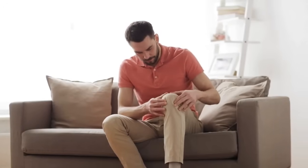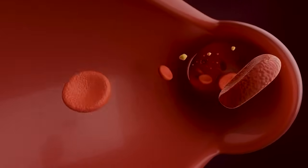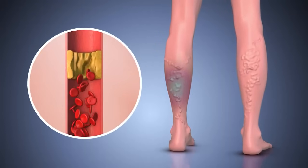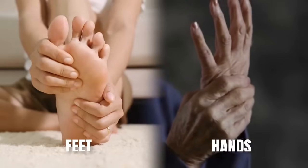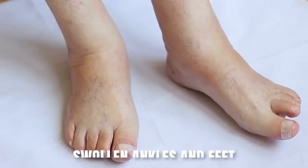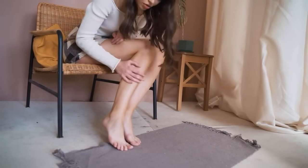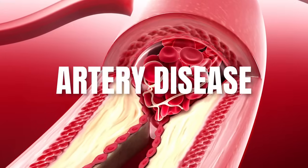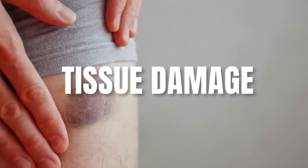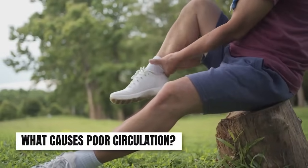Imagine dealing with painful leg cramps, numbness, and weakness in your legs. These troubling symptoms are just the start of what poor circulation can cause. When blood flow to the legs is limited, it can lead to a range of issues, including cold feet and hands, slow healing of wounds, varicose veins, and swollen ankles and feet. If left unchecked, poor circulation can lead to serious conditions like artery disease, blood clots, vein problems, sores, and even tissue damage. These risks are real, and it's super important to understand what causes poor circulation.